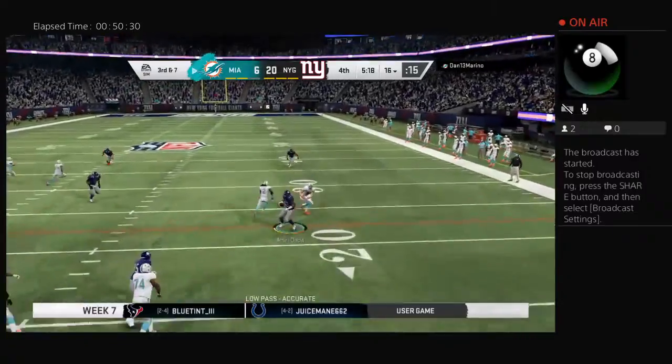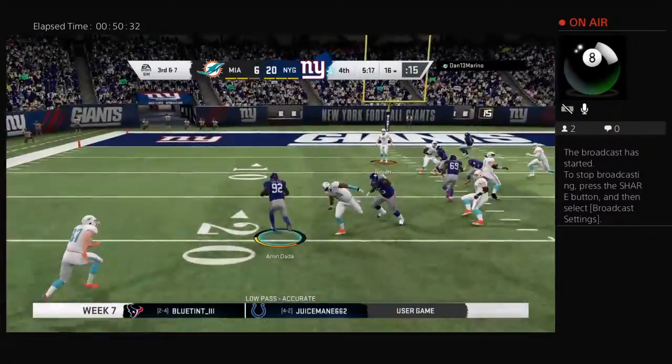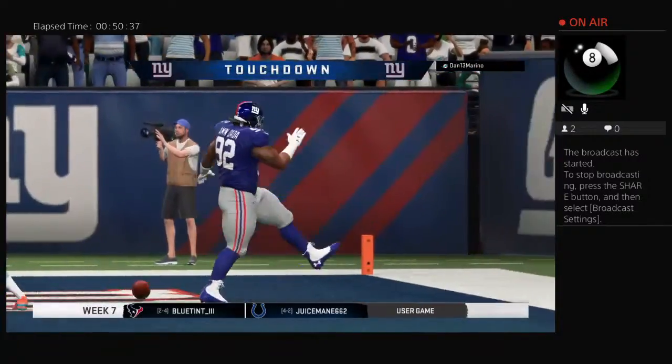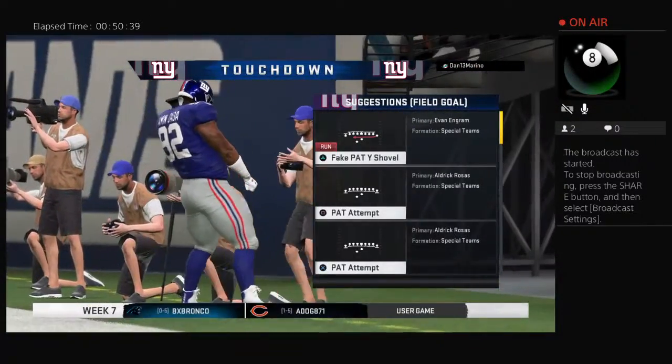From the gun, it's Rosen. He rifles one that's intercepted. Picked off at the 23. And he will score. Touchdown, Giants.